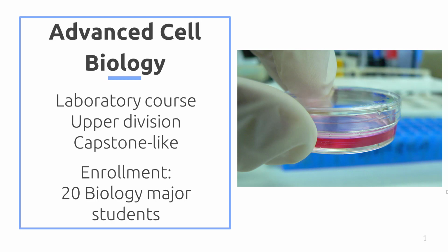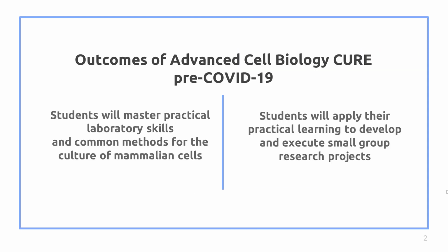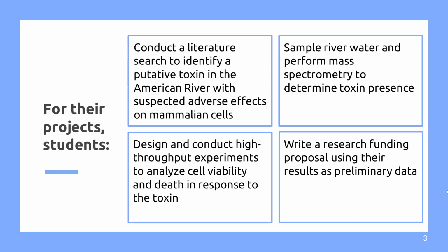Enrollment is small, only about 20 students, and they are almost all graduating biology major seniors. So for this course, our CURE generally has two main arms. The first arm has students focusing on mastering practical laboratory skills, so just learning techniques and methods for the care and culture of healthy mammalian cells. They then use those practical skills as well as some background research to develop and execute a small group research project. That research project has sort of four main phases or four main components.